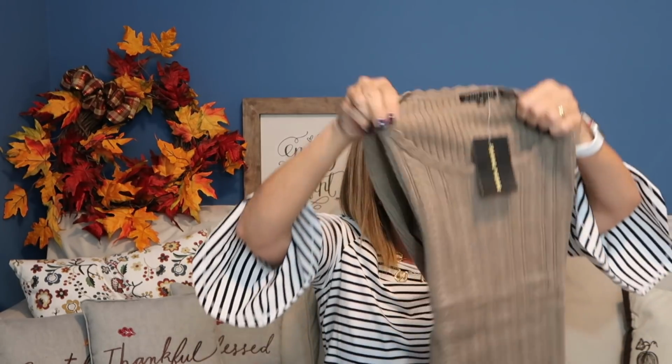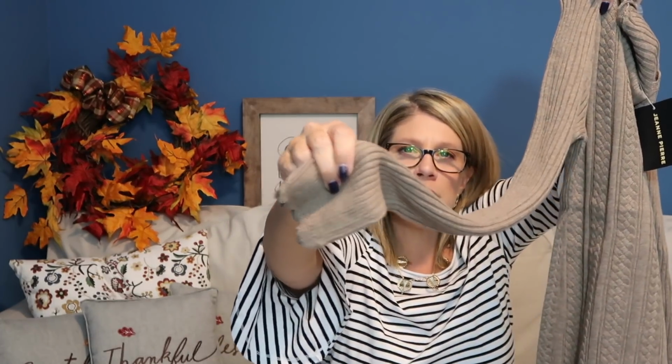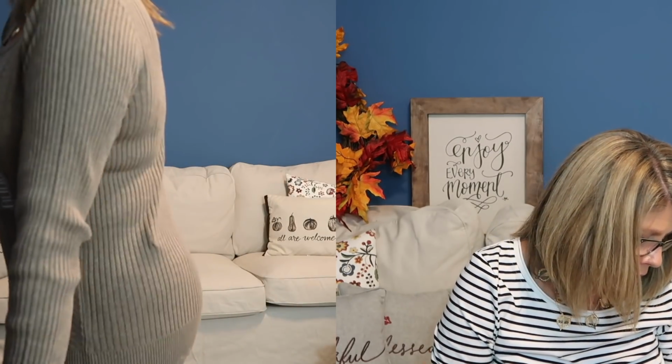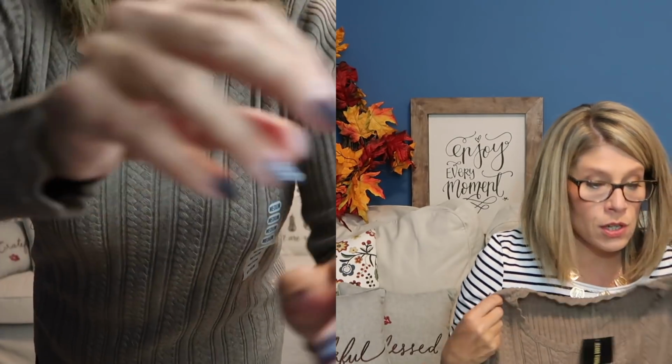Okay, and I was wrong. The round knit hem sweater was supposed to be in blue. This is the one I was thinking of. This one, the cable knit sweater in taupe. I just love the trim on this. I love the detail on the sleeve and the detail on the hemline with the zigzags. I really like this, but it looks kind of small. This is Jean Pierre in a medium, and it is $43.